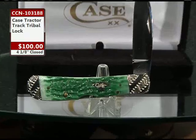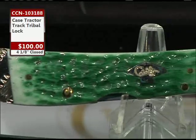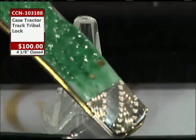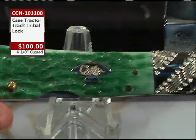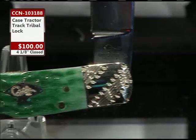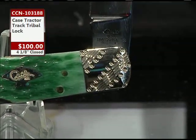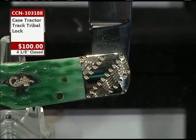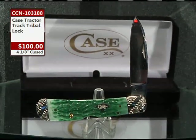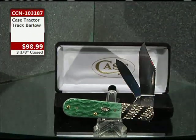This is your tribal lock, and the tribal lock was one of the last patterns that was actually added to the case pocket knife line. It's done in an emerald green, and the bolsters have what Michael Prater calls, and Case I guess calls, tractor tracks. So Michael Prater does these custom bolsters for Case, and this is your mushroom shield. That's, I believe, the only time I've ever seen the mushroom shield. It's on this emerald green. You'll get the velvet gift box. I only have 12 of these. It's $100. The tribal lock 103188.